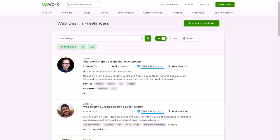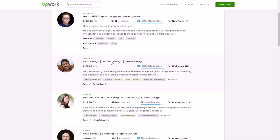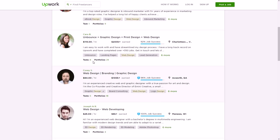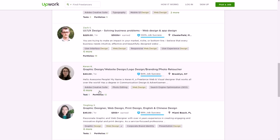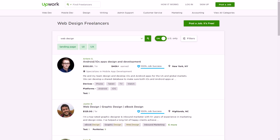Also, if you want to see how much these types of jobs can make you as far as web design, go to pretty much any freelance site. Upwork is one of the biggest ones out there, if not the biggest. And you can go and see how much per hour these people make. So you look at Android and iOS apps, $100 an hour. Web design, graphic design, $125 an hour. So you just type in web design, $115 an hour, $64 an hour, $25, $60, $225, $40. So the more you build a reputation, the better the money is. And it's always going to be in demand.